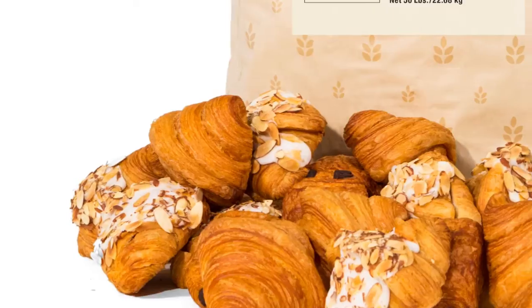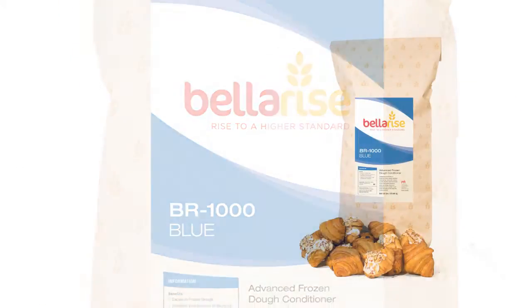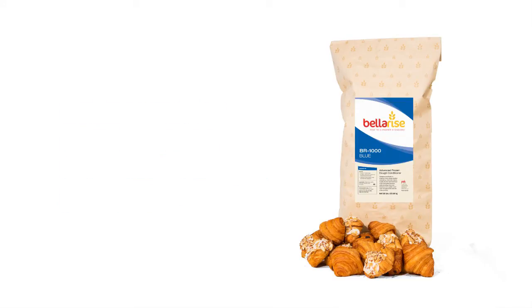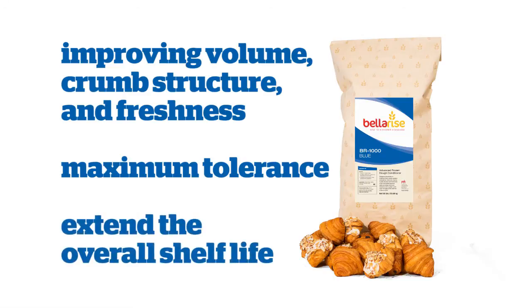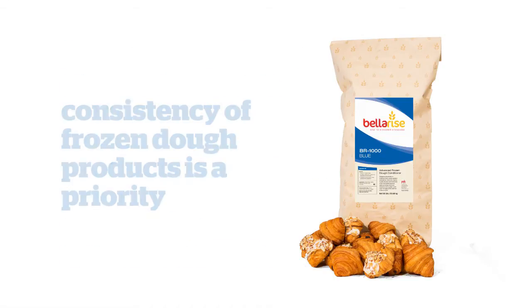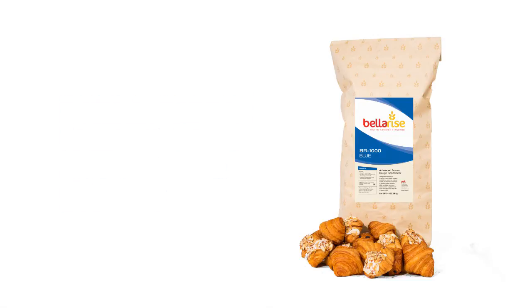Taking on the harshest of environments a baker can encounter, our Bellarise Blue line is designed specifically to enhance the consistency of frozen dough products. Improving volume, crumb structure, and freshness of the final baked product, Bellarise Blue provides maximum tolerance and extends the overall shelf life of a frozen dough. Bellarise Blue conditioners are recommended when the consistency of frozen dough products is a priority.